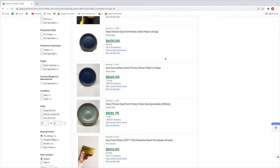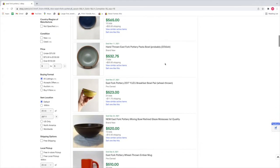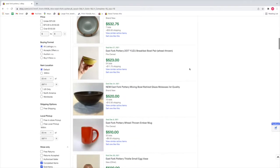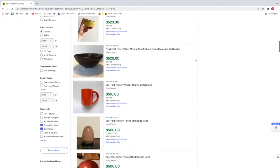$600 for an indigo-colored glaze plate, dinner plate. Nice blue color, $500. Here's one, pasta bowl. Didn't say the color scheme there, but it's a beautiful little kind of grayish blue right there. And this yellow in yuzu, I guess, a pair of breakfast bowls. Look how small they are in their hand. $523 for 2 of those puppies.